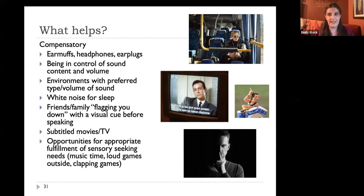If family, friends, teachers, whoever need your attention, they can flag you down with a visual cue or say something like your name, are you listening? Okay, now we can have the conversation.